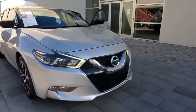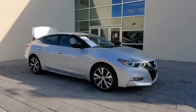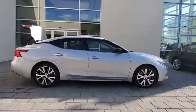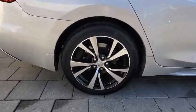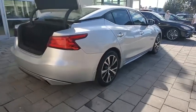You are going to love the 2017 Nissan Maxima. Maxima offers elegance with an edge. The spacious interior provides refined comfort for up to 5 passengers. Advanced technologies such as Nissan Intelligent Key and push-button ignition offer convenience and control.